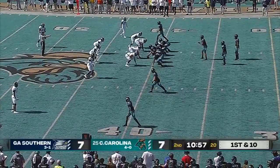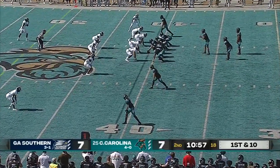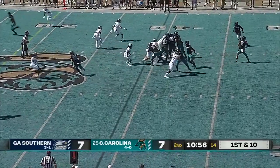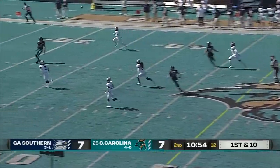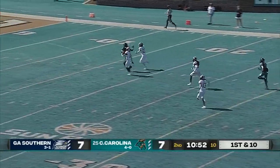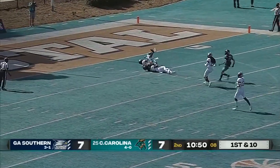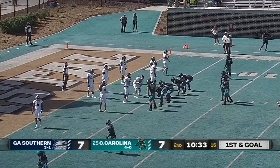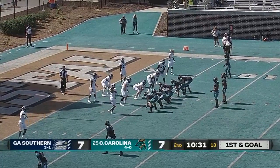Finally catch a pass from Tom Brady. We'll see. It could happen this year. The journeyman. Fred Payton looking deep right over the middle, and he's got a wide open receiver. Guess who? Javon Hiley. Receiver for this Coastal Carolina crew. First and goal for the Chanticleers.